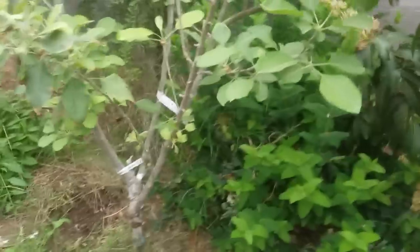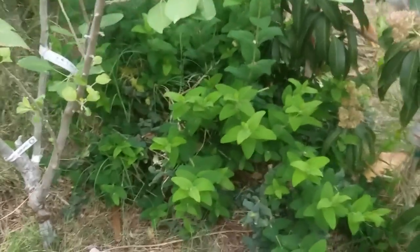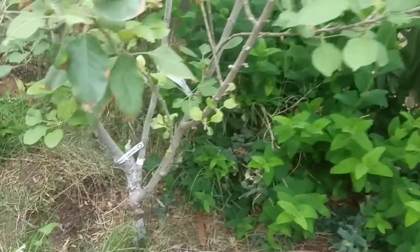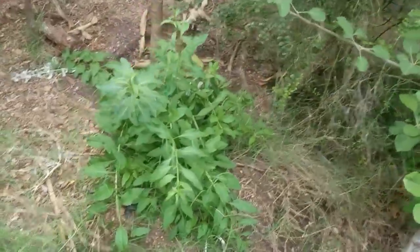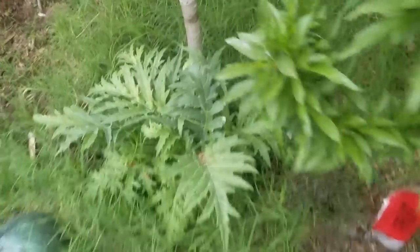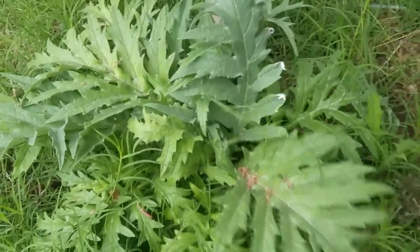See that St. John's wort? That just looks really awesome. Goji Berry, that one's finally doing pretty good. Dwarf Peach, he's waking up. Artichokes are too.